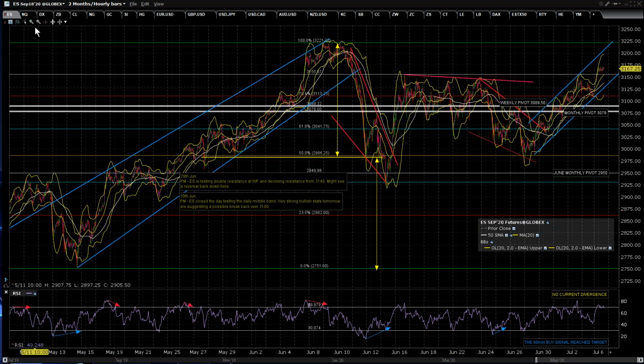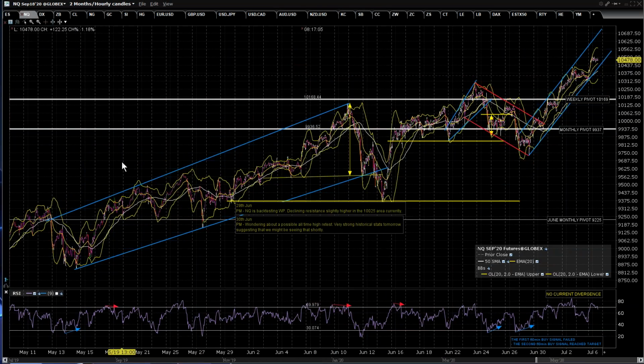So waiting to see what happens here, but I'm very much keeping an open mind, and I am wondering very much about the retest of this high, which we could see, and we could see within this channel. So we'll see how that goes.